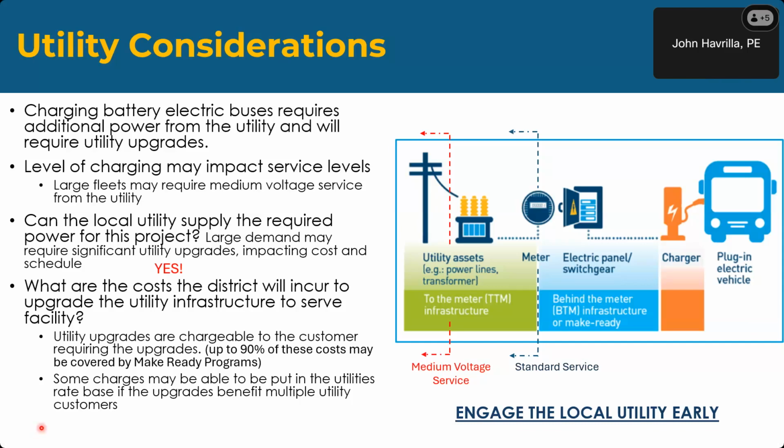The last bullet point here is some charges may be able to be put into the utility's rate base if the upgrades benefit multiple utility customers. So if they have to do an upgrade to a substation, but it'll benefit other customers outside of just the school district, some of those costs can be put into the utility's rate base and not charged to the client.